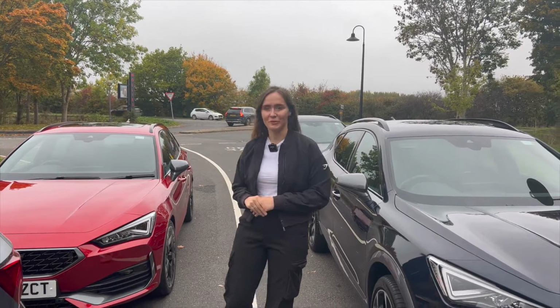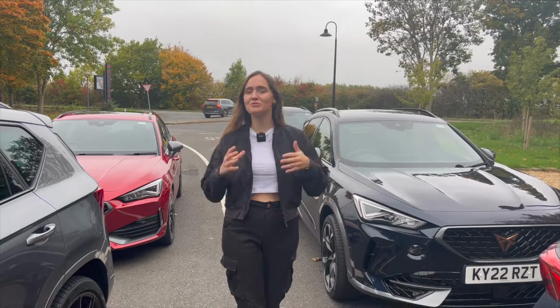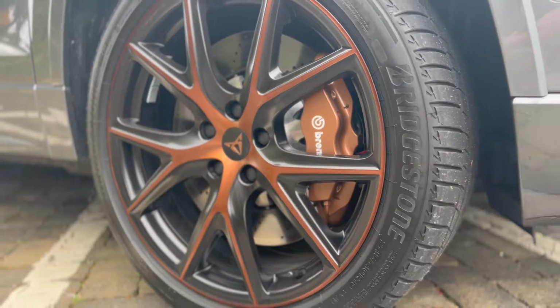We're here with Cupra today, testing a range of their cars, which means we're going to be short but sweet reviews. And last but not least is the Cupra Ateca, a family SUV with Cupra performance. So let's take a look around.